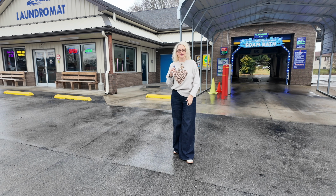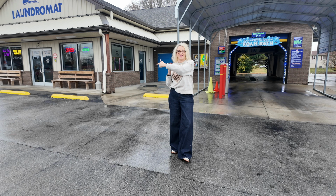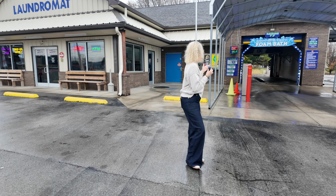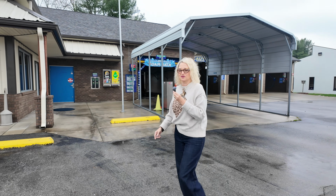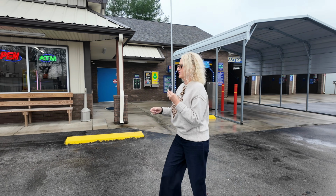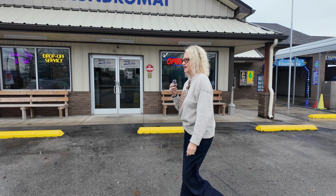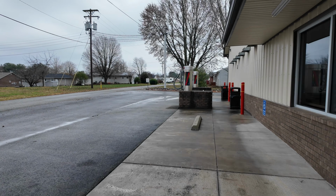Let's go on in and check out the laundry. And let's actually walk to the side of this building to see what it looks like. I'm thinking maybe, I don't see any vacuums on this side, so let's go over here and see if there's vacuums located on this side. Surely they have vacuums somewhere to vacuum their cars out, so let's just check it out. Yep, there's vacuums. I knew they had to be somewhere.